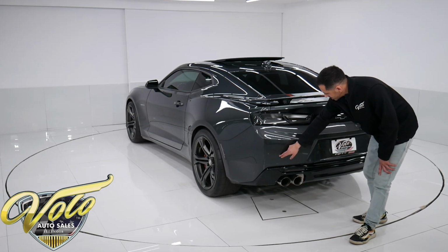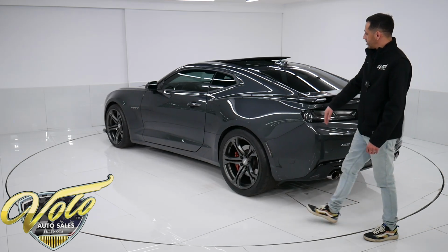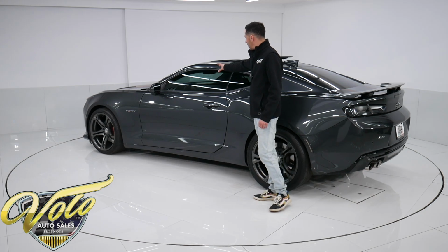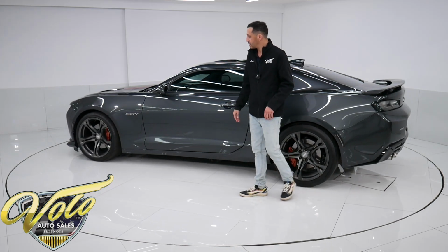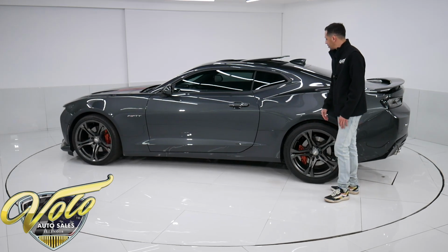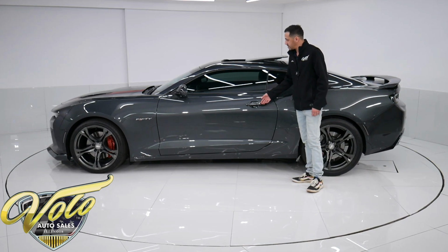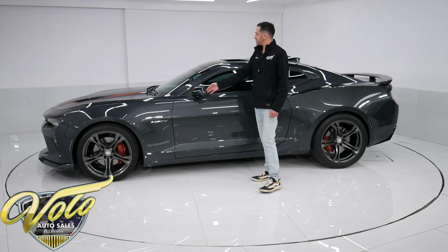We also have 360 parking sensors on the rear of the bumper and the front of the bumper, so it will warn you. There's a little icon that pops up of the car on the dash, and there's kind of a depth meter on it, so you know that you're not getting too close to other vehicles or objects. It also has keyless entry, remote start, blind spot monitoring on the side mirrors.